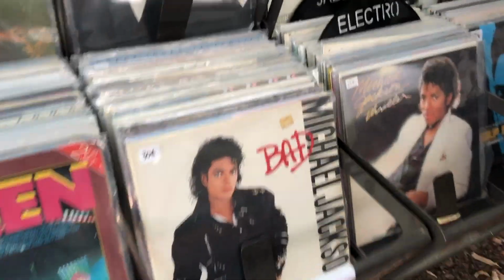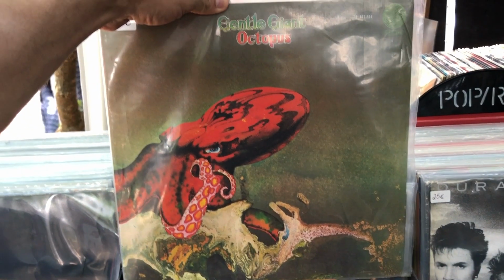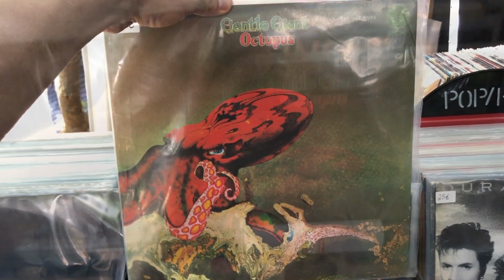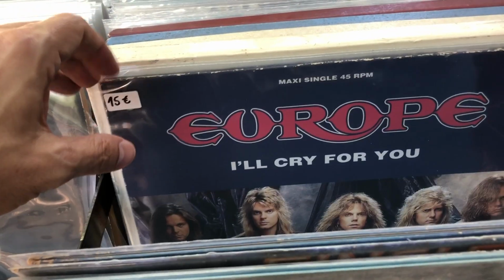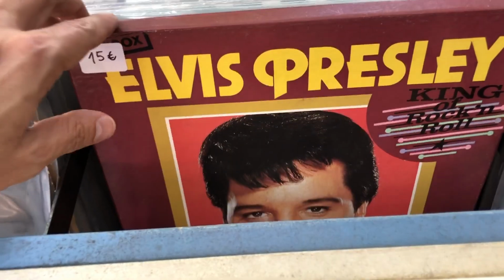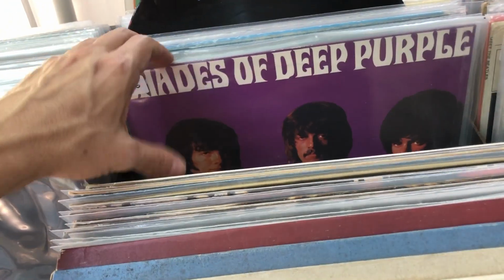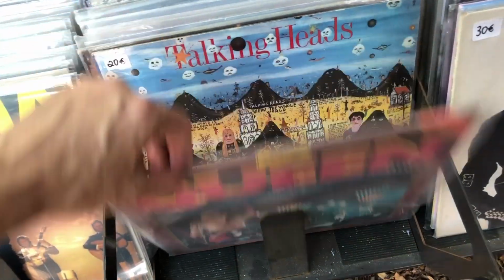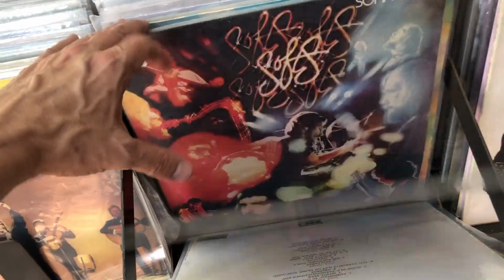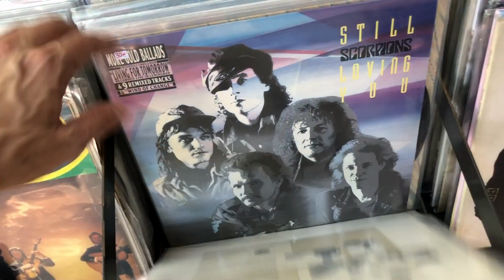This vendor also has some good stuff. Let's check. Octopus, 1972 by Gentle Giant. Some of the best prog rock ever. Incredibly creative. I like to arrive early at a record fair and quickly go through all the vendors and see what may interest me and look for the different vendors who carry the same album I want. That way, I can compare prices. If I arrive late, I fear the best stuff will be gone.